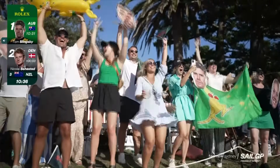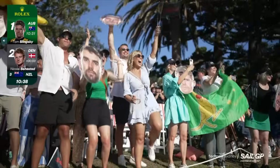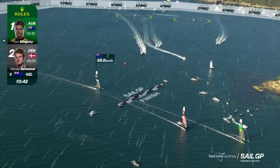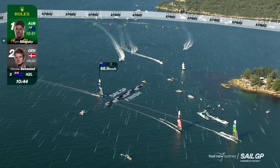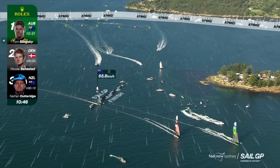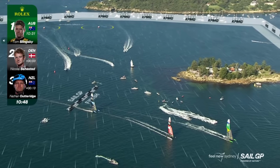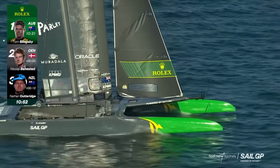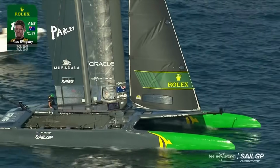Oh. And the party begins on Genesis Island. Denmark finishes in second. New Zealand will take third. Never in doubt, never in doubt. Well, that was a messy old start. What a race we had there. There was a lot of tension in that pre-start, a lot of mistakes during the race. But when it counts, Tom Slingsby and those Australians have got it done.